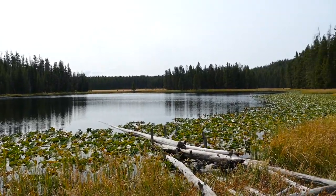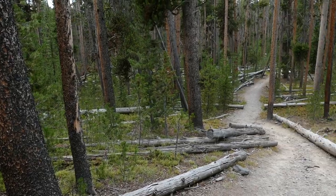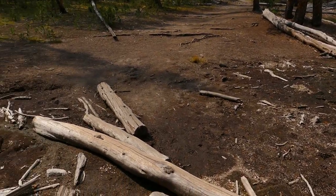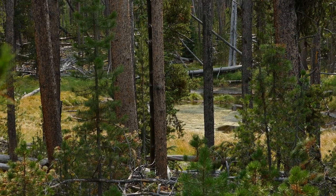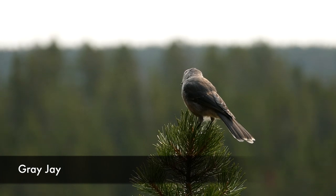So I turned around and started heading back, and coming out of Ribbon Lake, it's a little bit of a climb to get out of that. And then you're just traversing through a lodgepole forest, nothing super remarkable. There are a couple of little pocket ponds, and I have heard that there are some moose in the area, but I did not see any.